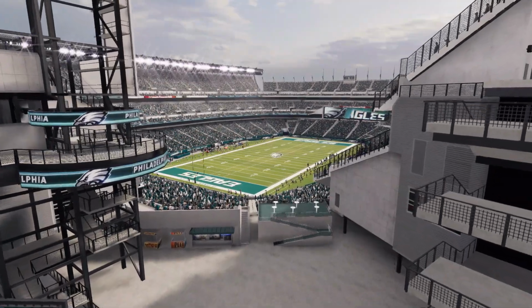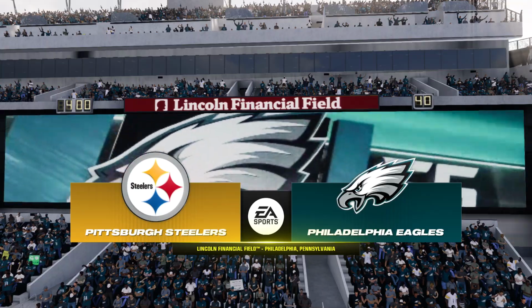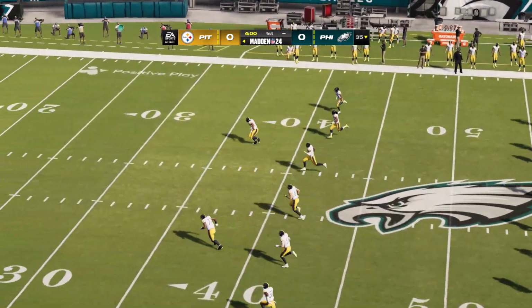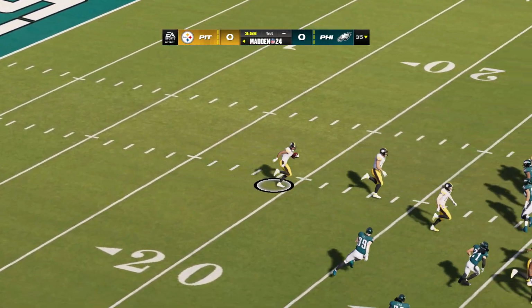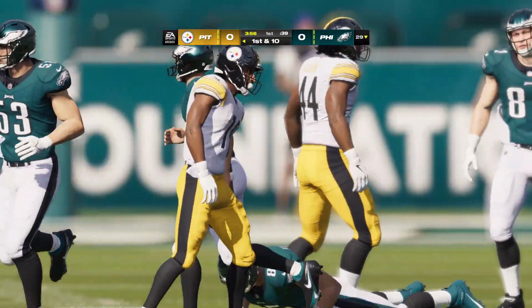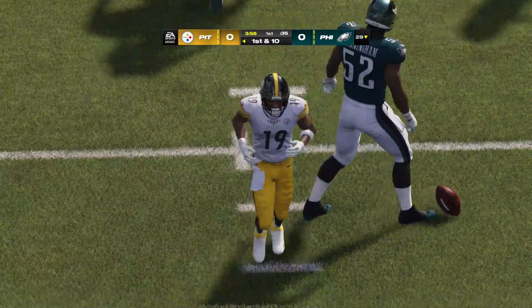Fowl on EA Sports as you take a look there at Lincoln Financial Field in Philadelphia, PA. Straight ahead, we've got a pretty good one on tap here as it'll be the Pittsburgh Steelers taking on their in-state rivals to the east, the Philadelphia Eagles. And a good return as he'll be stopped just shy of the 30-yard line. And Pittsburgh getting set to take the field.